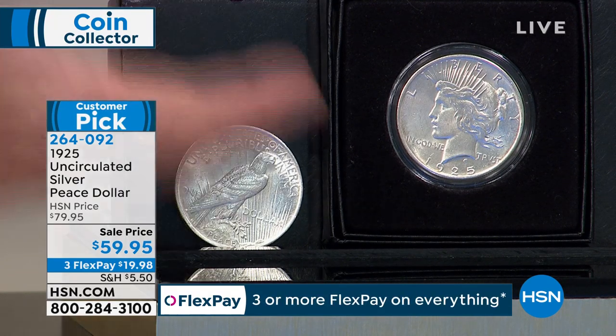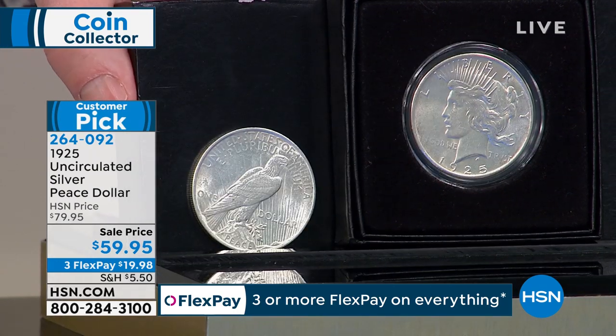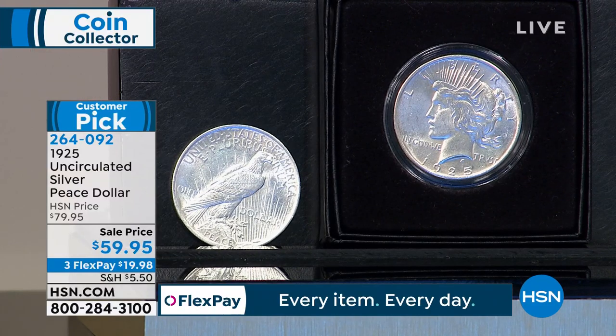And then when I get this, which is a very historic coin, the peace dollar, and what amounts to a relatively low mintage, at an absolutely stunningly great price, and then I'm able to give you a condition as well, and uncirculated gives you a spectacular opportunity.